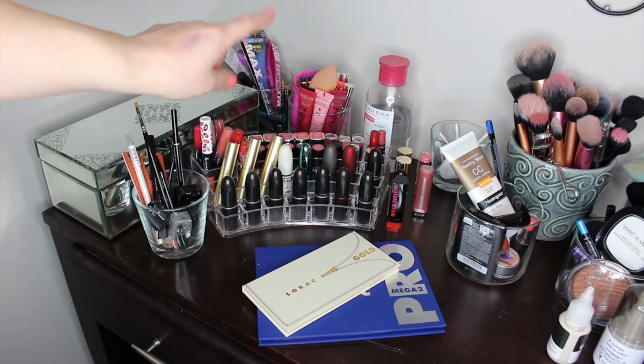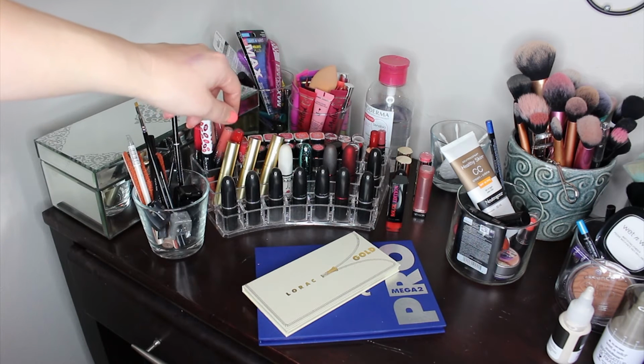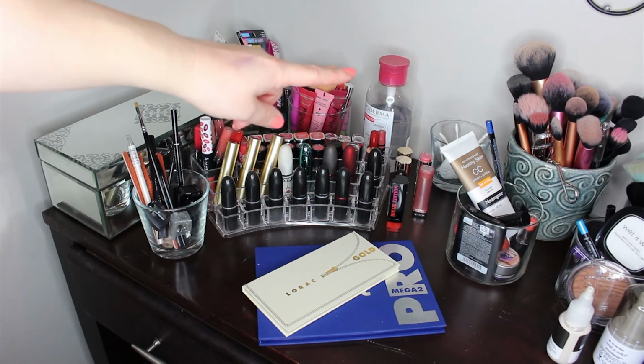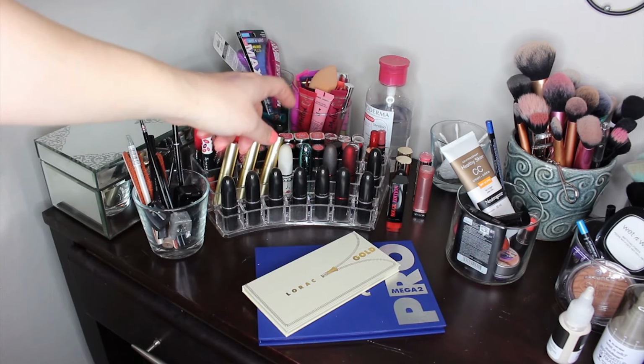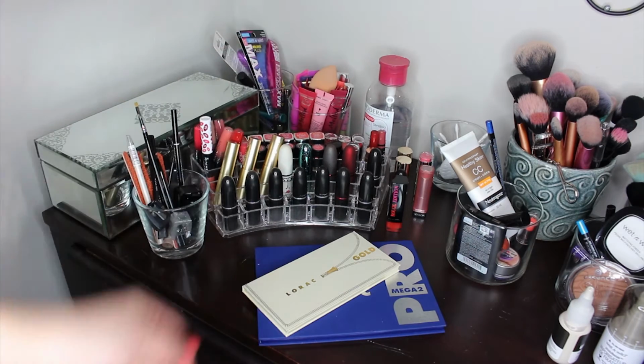In the back there, I have my Too Faced melted lipsticks, and I think I've got maybe 15 to 20 of them. There's also some ColourPop mixed in there, just because I had no other place to put them. And I keep my Real Techniques Miracle Complexion Sponge back there as well. I have some Bioderma with a pump top, which is fantastic for putting a cotton pad on it and just pushing down so that the product comes back up.